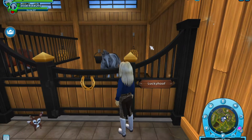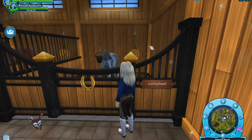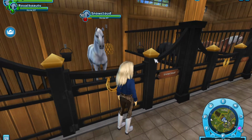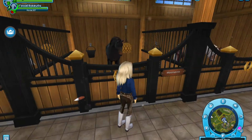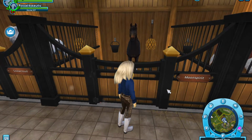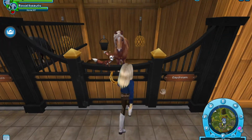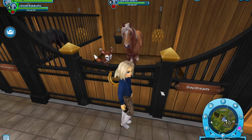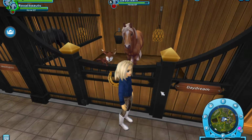This horse is my Welsh pony. He is called Lucky Hoof and his nickname is Lucky. Then we have this horse Snow Cloud, also known as Snow. Then we have my starter horse called Moon Spirit. He doesn't have a nickname. Then we have this horse over here called Daydream. I really think that she has a gorgeous coat. Okay, now let's see what horses are in the paddock.